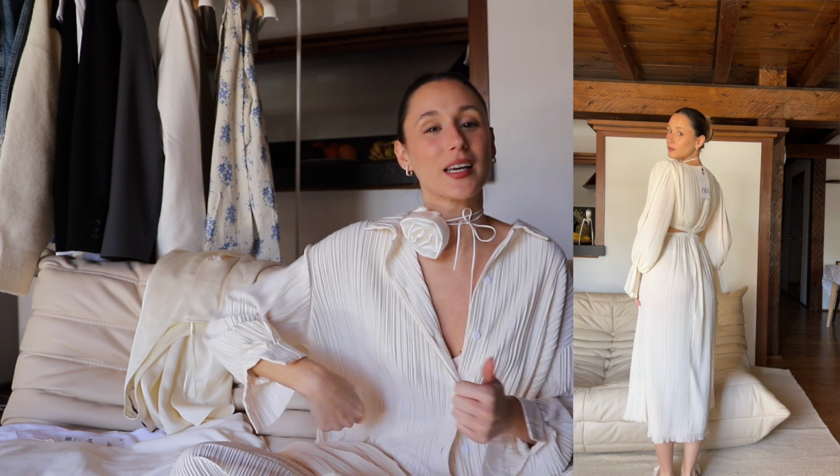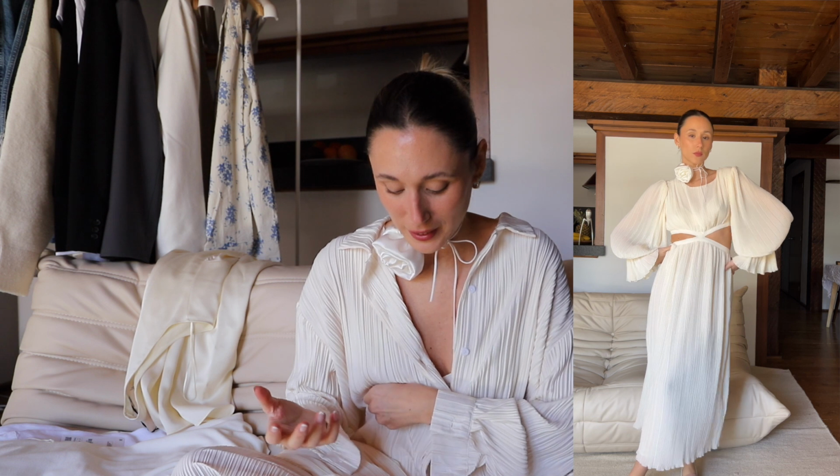And yeah, as you can see, it's a little bit tight on my waist. You can kind of see a little bit of my rolls. Not that I really have rolls, but just a little bit. So it's not that comfy on my waist. And probably I need to just size up to make this dress a bit more comfy for myself.